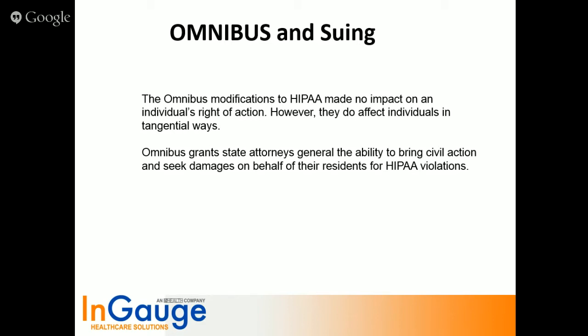There's a whole lot more to this. I don't have time to get into all of the nuts and bolts of the litigation process here, but I really wanted to throw that out. This is new. To me, this is the most dangerous aspect of this whole piece here, is individuals learning this.